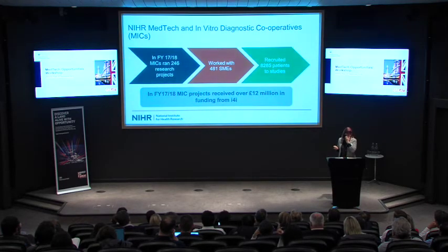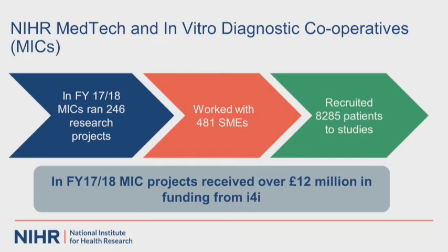So we're quite new, really, or some of us are. This really started in 2018, and we've been quite quick off the blocks across the 11 in terms of the number of research projects, the number of SMEs that have been supported, the number of patients recruited to studies, and the amount of funding achieved through I4I, which is a particular NIHR funding pot. So, you know, we are there to sort of move things forward. We are about action, we are about delivery.